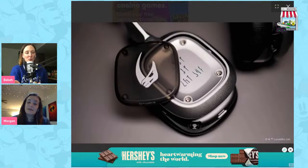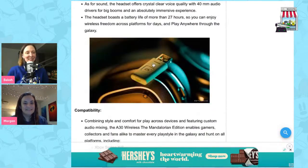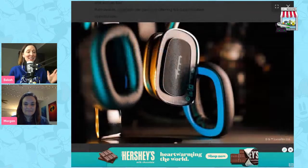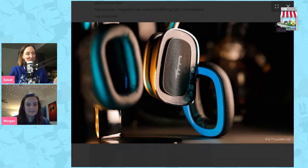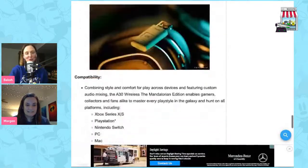Inside there behind the mud horn it says "This is the way," but it's scripted in Mandalorian. So good. I didn't even know this was a thing, but you can customize the ear cushions as well and swap stuff out. So if you're using the Logitech stuff, it seems like you can make this as exclusive to you as you want.